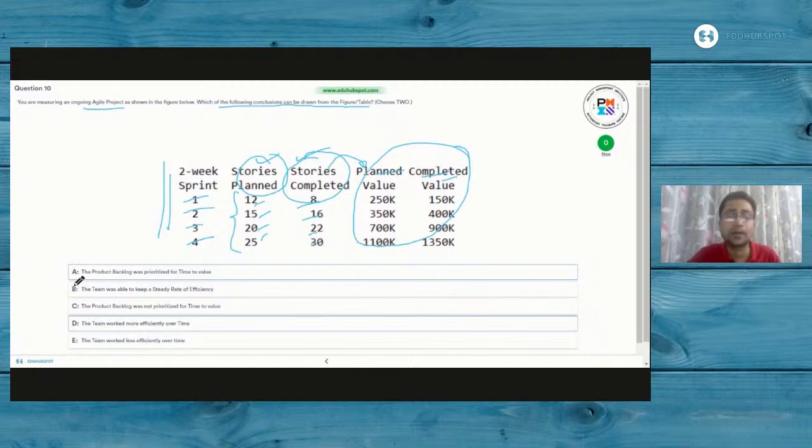When you see the plan value out here, it started from small and then went up. Remember the time to value concept we discussed just prior to attempting this question. Time to value is the time your product takes to bring value to the customer, the time within which the customer gets to experience value from the product. You can coin it in any way whatsoever.